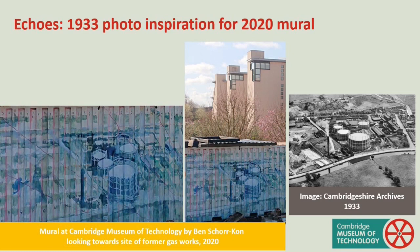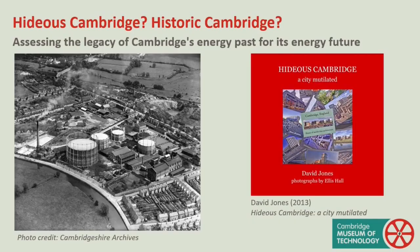A mural at the Museum of Technology has been designed from aerial photography of the gasworks, originally taken in 1933. In conclusion, hideous Cambridge, historic Cambridge. Assessing the legacy of Cambridge's energy past for its energy future.